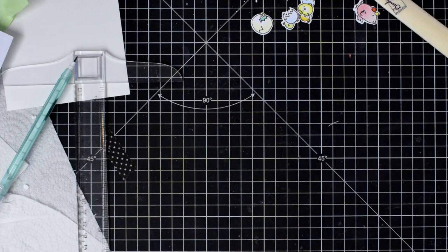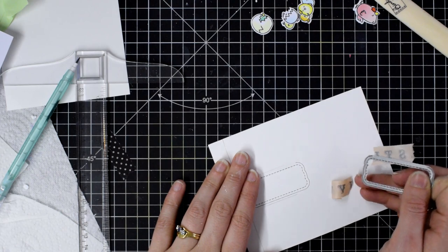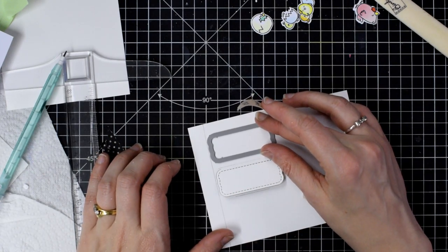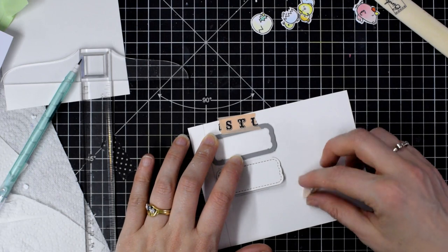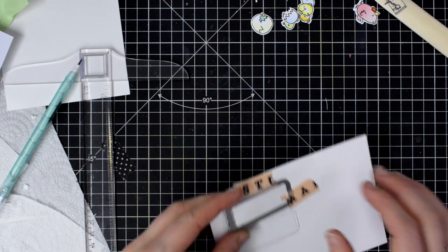So I'm going to do a panel on the front with some of these. So I could do 1, 2, 3. I'll do it this way. 1, 2, 3. Yeah, I might do it this way. Let me grab another piece of card. Probably going to want to cut this down. So I'm going to be cutting this down after the fact.